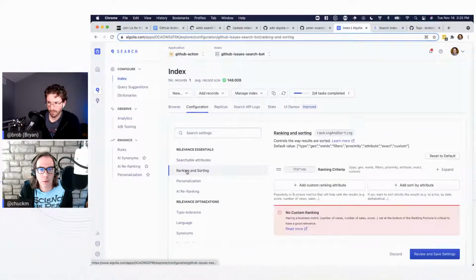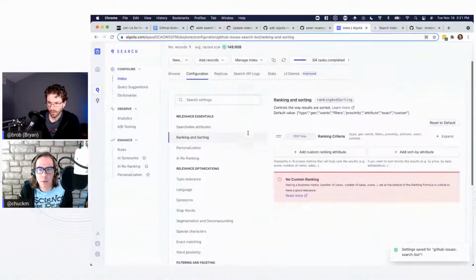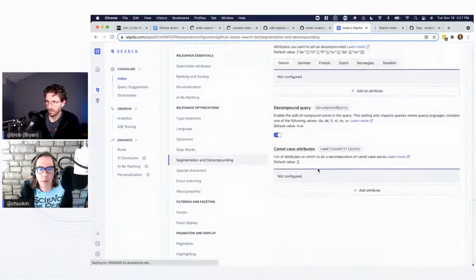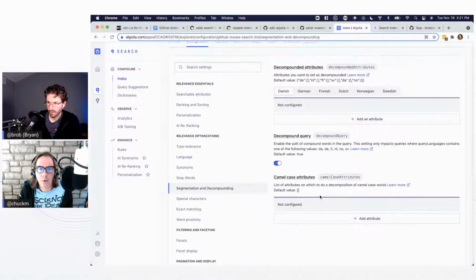Do we need anything? No, the ranking sorting can probably stay default right now. For now. But we might need to change some of the segmenting and decompounding, maybe. Danish. Well, I mean, because a lot of it is obviously German, so it's mostly word breakup, right? It's less. Yeah, that's true.